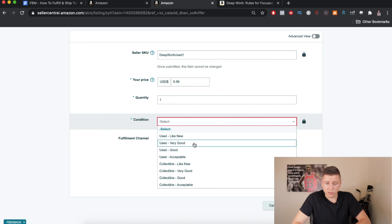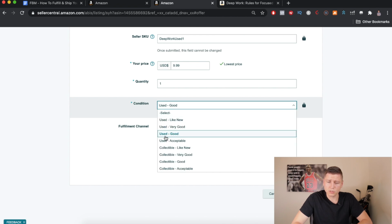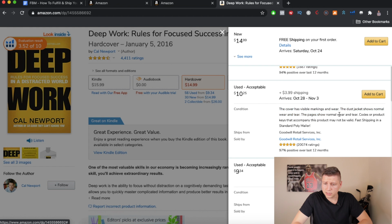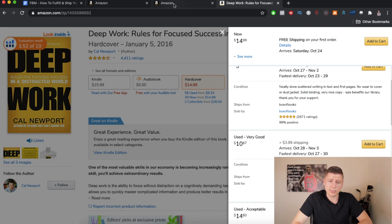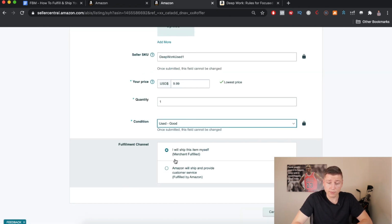Condition, we're going to put used, like new, very good, good. So I'm going to put good here. Again, if you just go ahead and Google this, Seller Central condition for used stuff, they explain it to you. I'm pretty sure you can go back here too. So acceptable means the cover has visible markings of wear, the dust jacket shows normal wear and tear. So you can see what good and acceptable mean here. For very good, you can read the description to see if you qualify or not. Used good is exactly what I would say I'd have.